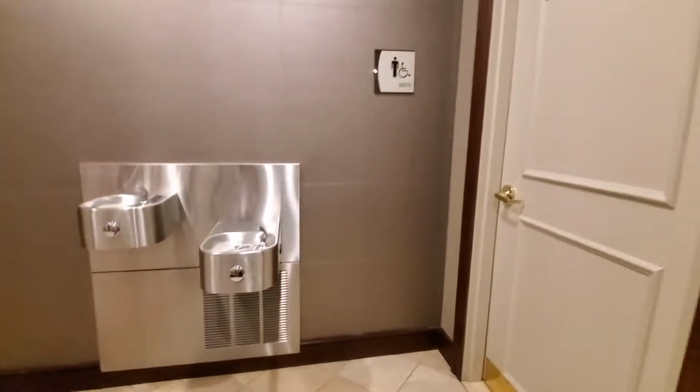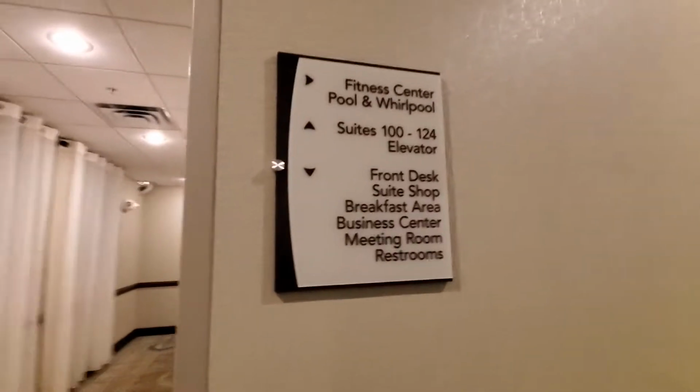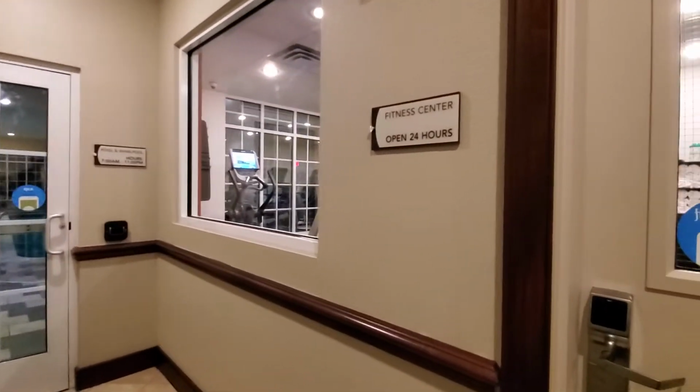And then down here they have the women's and men's bathrooms with two, I think it was like Elkay water fountains or something like that. But right here, here's a sign. The fitness center and the whirlpool are down this way. We'll take a look in the fitness center.